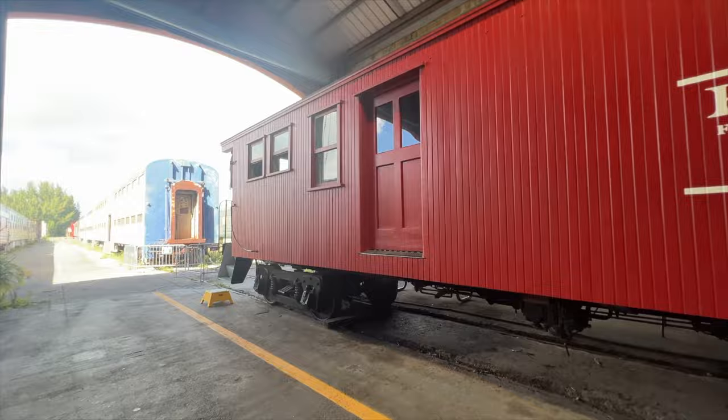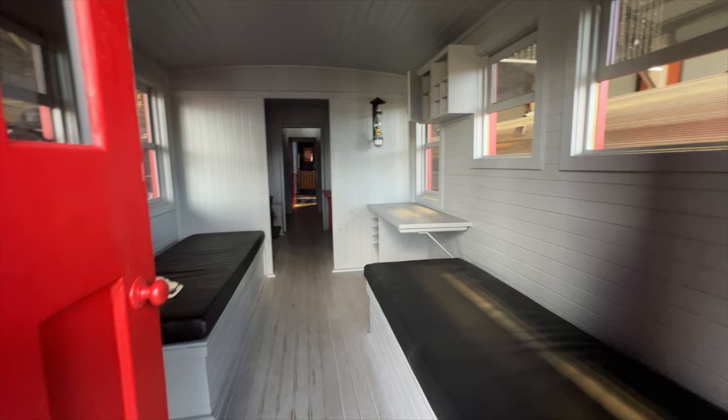The caboose was an important part of a freight train. Crew members could keep an eye on the entire train from here to look for shifting loads, damage to the equipment, or overheating axles. It gave them a chance to catch problems before they became something much bigger.